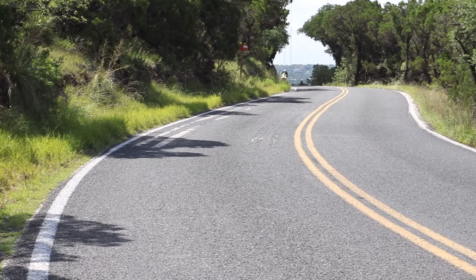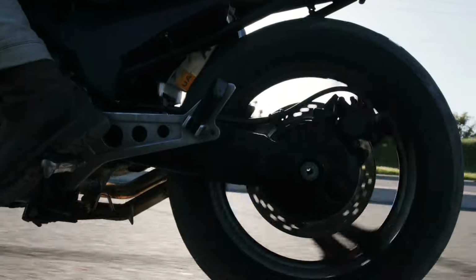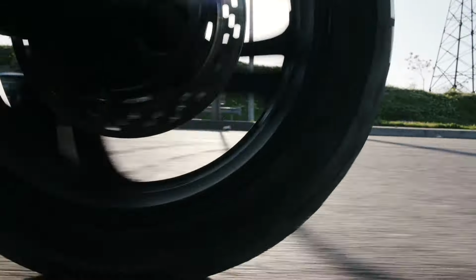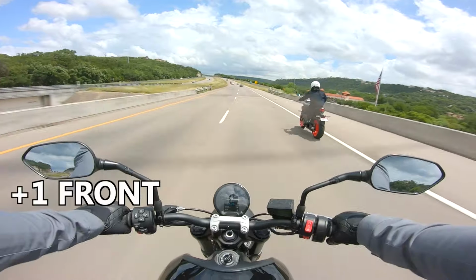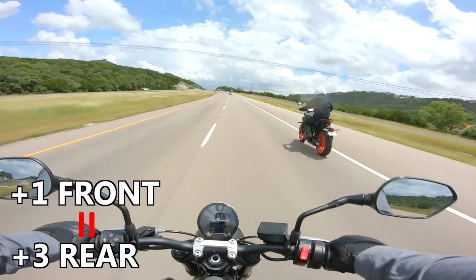However, it's worth noting that by changing the sprockets, you're not actually making your bike faster, really. You're just changing how the bike delivers the power it's already making. By increasing the tooth count on the rear sprocket, your bike will feel a lot more punch off the line, and you'll notice it revs up high a lot faster, but it'll have a lower top speed. If you're looking for a bigger top speed number, you'll want to decrease the size of the rear sprocket. By the way, a change of 1 tooth in the front equals a change of 3 in the rear, so going down 1 tooth up front is like going up 3 in the rear, and vice versa.